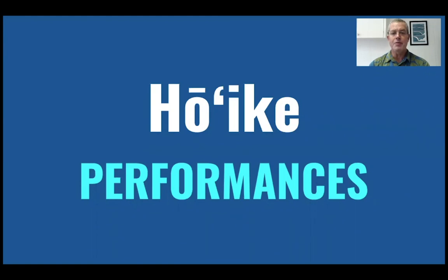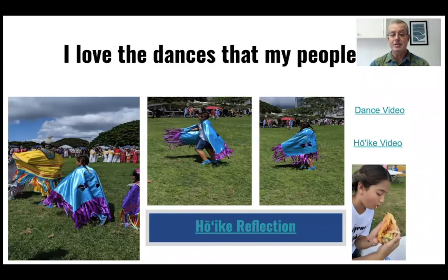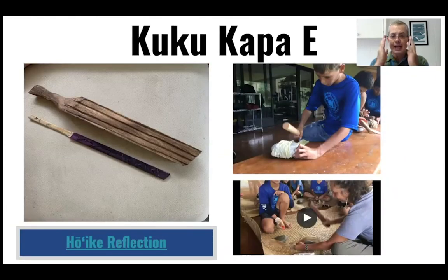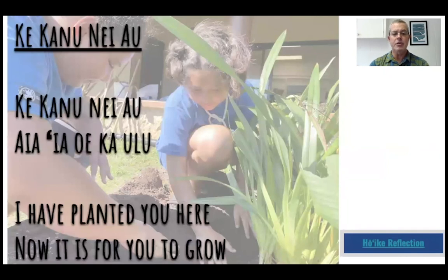For Hōʻike, or performances, I did ask students to select Oli, Mele, Hula, just a performance that they learned during the year, or in one student's case, this student shared a Native American dance that she had learned, which she danced in its entirety. It was amazing. There's a video there of it, and then there's also her reflection. This student chose to include a chant or an oli that we would do when we were pounding the kapa. And there's a video link there to hear the presentation or to hear the oli. And this student also chose an oli that we learned, this one, ke kanune au, to say when we're planting.